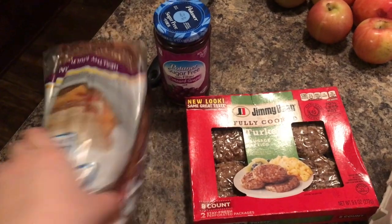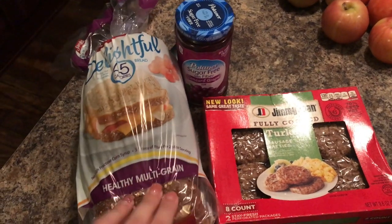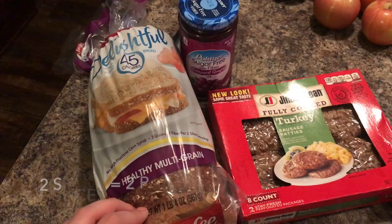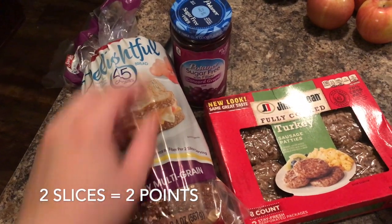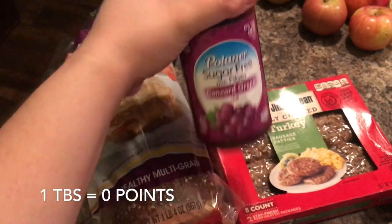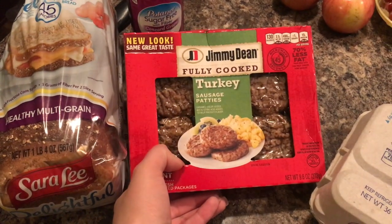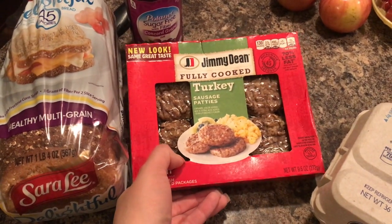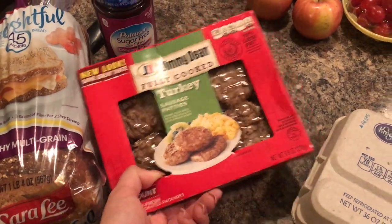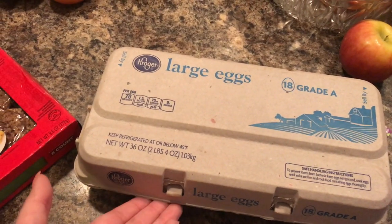Okay, good morning guys. So this morning I'm actually going to cook breakfast. I'm going to have some toast, some of this Sara Lee Delightful 45 calorie toast. For 2 pieces of toast it is 2 points, and I'm going to put some of this sugar-free grape jelly on it. Then we're going to have some turkey sausage patties. I actually need to look up the points on this. I will put the points down below. I just got these, so I haven't even opened them yet. And then I'm going to do some fried eggs.